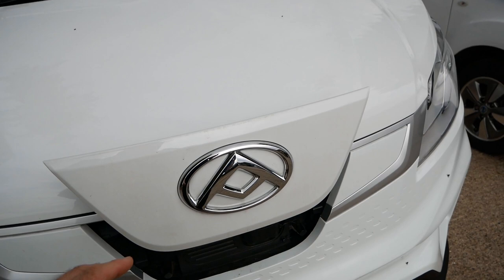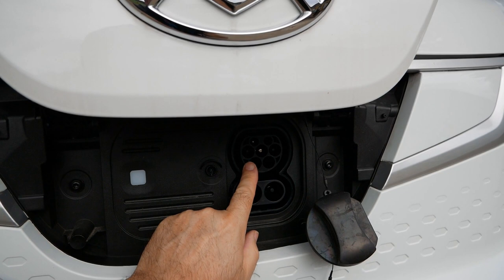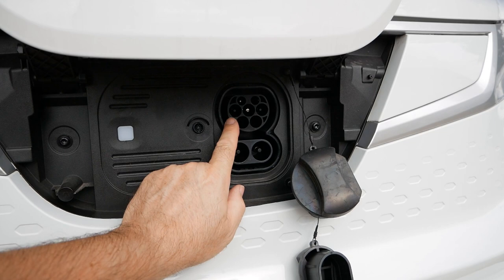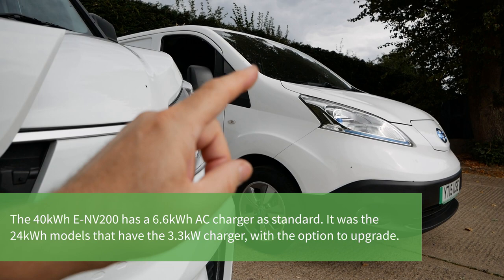On the Maxus, it just brings it up to date, basically, as you'd expect. So our Type 2 AC connector is at the top, 7 kilowatt charge, I think maybe 6.6, I'm not 100% sure. On the Nissans they are 3.3 kilowatt as standard, and you have to pay extra to have it as 6.6 kilowatt, whereas these are 6.6 kilowatt as standard.